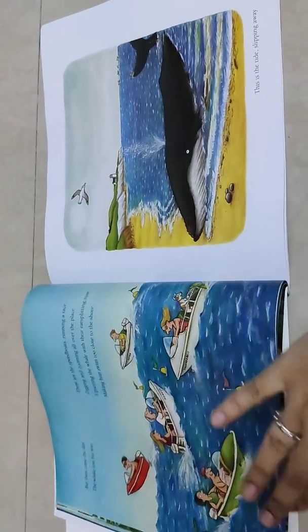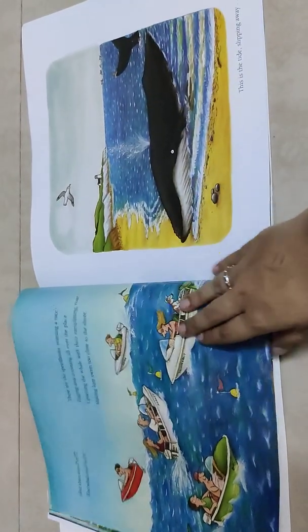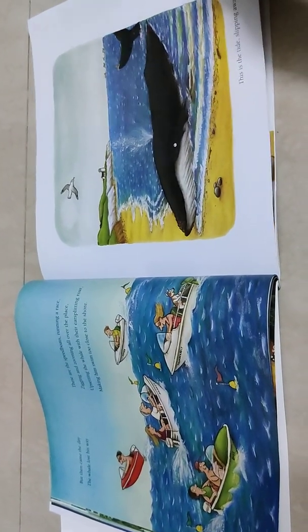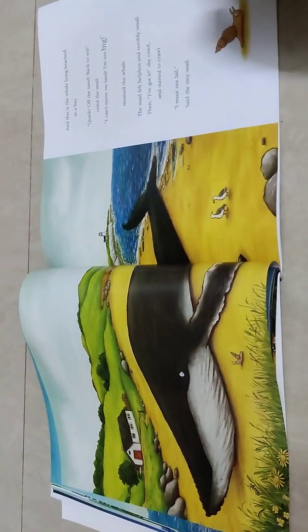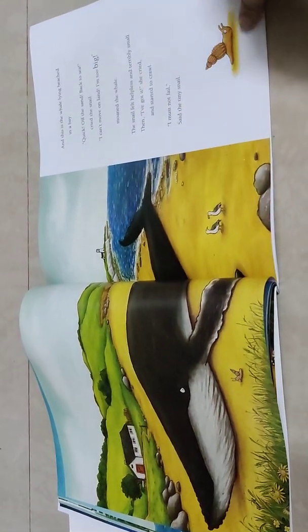There are a lot of rhyming words in this. And as they go, they see some people riding the boat very fast, and the whale couldn't bear the sound of it, and it goes to the land, and then it gets stuck over there, and it's not able to move and go back to the water. So the snail says, I'll try to help you.